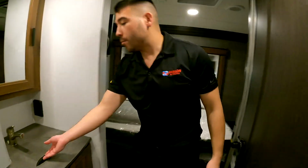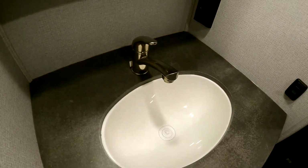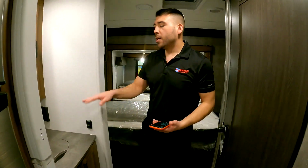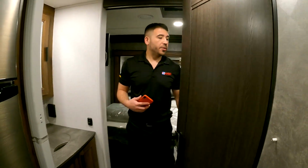You'll notice right before we get to the master bedroom, we have our bathroom. You still have the sink cover in the bathroom as well. So if we need more counter space, they're giving you more counter space. If you need to use the sink, you just move it nice and easily. If we're taking a shower, we can do that.